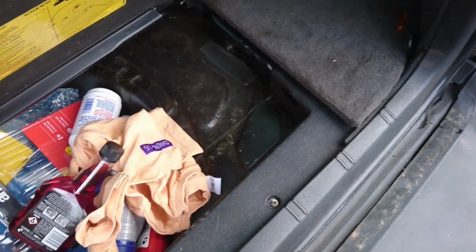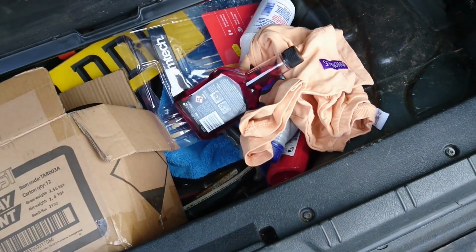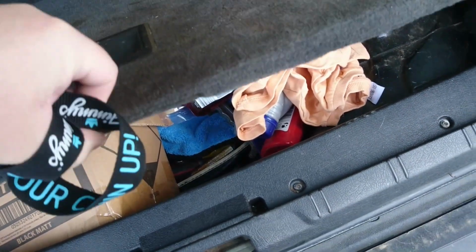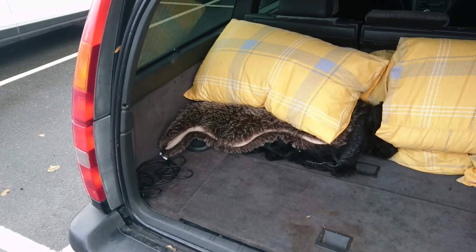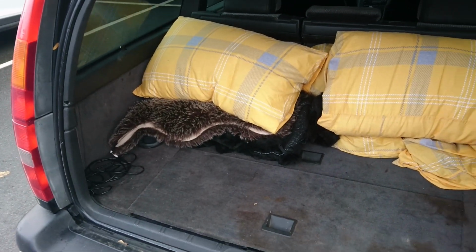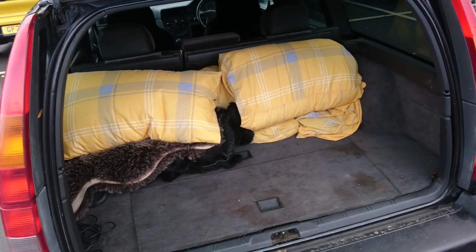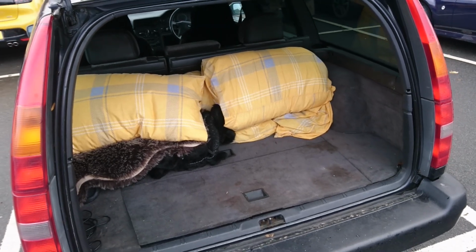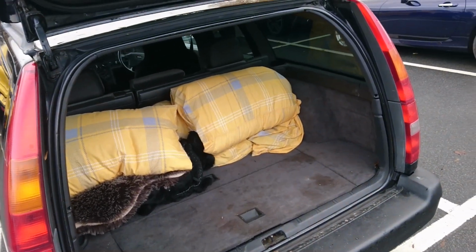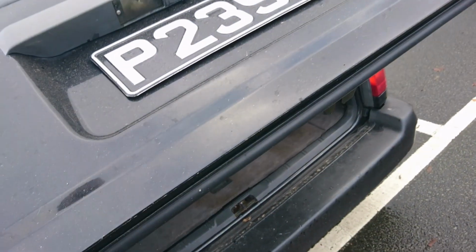Very handy for putting all this sort of detritus in here, and a bit of car lube, fuel treatment. That's pretty good if you're running your car on E10. You can run these cars, apart from the T5s, because they need 97 octane fuel minimum. You can actually run these on E10. I think it's any Volvo after 1974, I think 74, you can actually run on E10, provided you don't need the 97 octane fuel, which the T5s do.